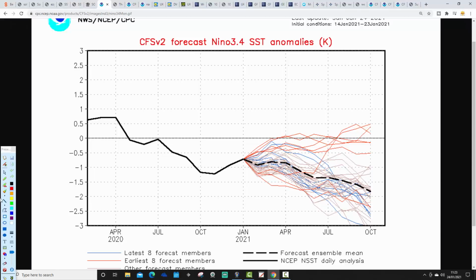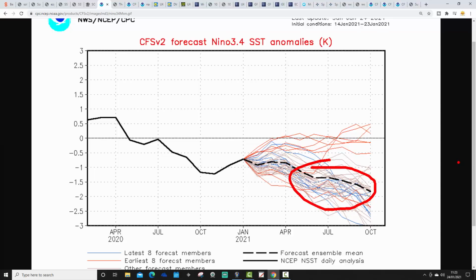And now the CFS is forecasting La Nina to continue pretty much through this year and probably strengthen through the summer again, actually. So the current position is just there. We're at a weak level with La Nina at the moment in terms of the central part of the equatorial Pacific Ocean. That is forecast to continue, with the black dashed line here, through to around April, May. But then you notice the black dashed line dropping. So that tells us that the CFS is forecasting La Nina to strengthen and get stronger as we go through the summer and into the autumn.